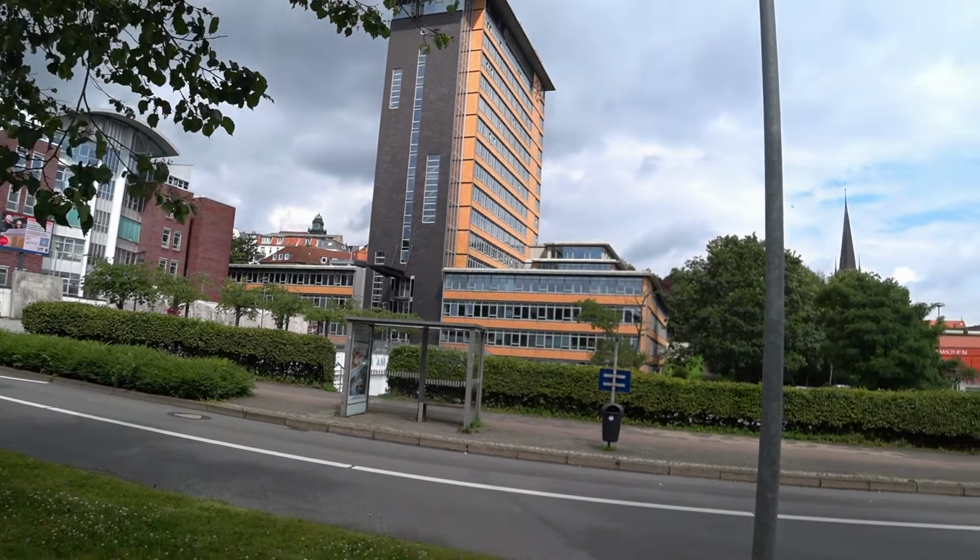Innenstadt. That means inner city. Let's check out the inner city of Flensburg. Again, it's a Sunday, so it won't be all that lively, but you can still look at the architecture and whatnot. Oh, nice, beautiful church. Signature Nordic church. You can see similar ones in Riga and Hamburg and just northern Germany.